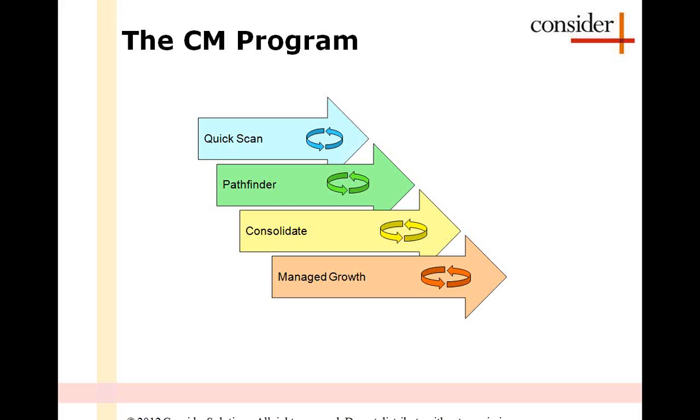The quick scan then can lead into a pathfinder, and the pathfinder is still very pragmatic in terms of use of process and technology. Still a limited set of things to monitor, a limited set of controls, limited set of analytics, I should say, and 1 or 2 business units. But what the Pathfinder helps to do is to establish the concept of a regular, continuous monitoring approach.